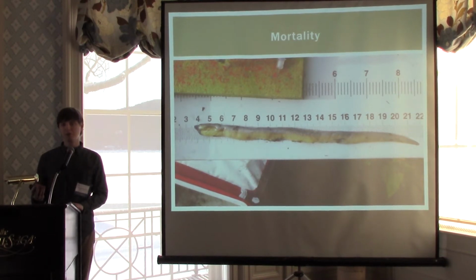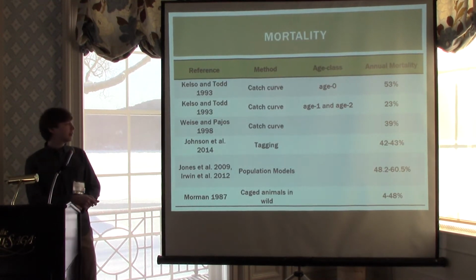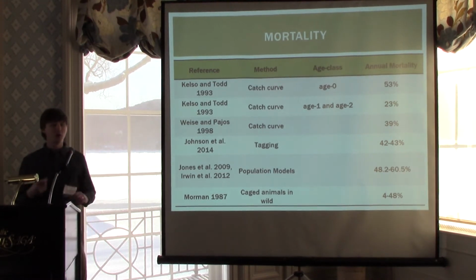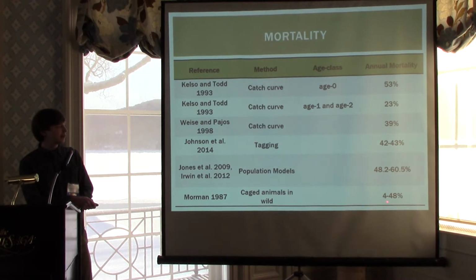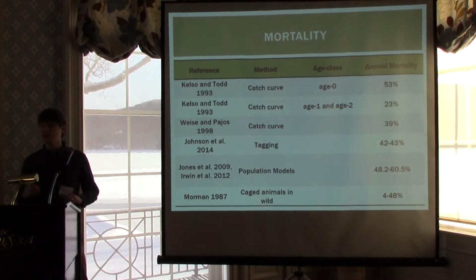And mortality is a really important driver for determining why you would remain in this site and what the risks to doing that are. If you estimate mortality for ammocoetes from other studies, what you find is that the mortality is highly variable. We can get down to 4%. These are for caged animals in the wild, so there's nothing feeding on them, supposedly. And then you can get up to maybe 50 or 60%, depending on what you're doing with different years. And these have been estimated for different species, but not for a lot of species, and certainly not for a lot of locations.